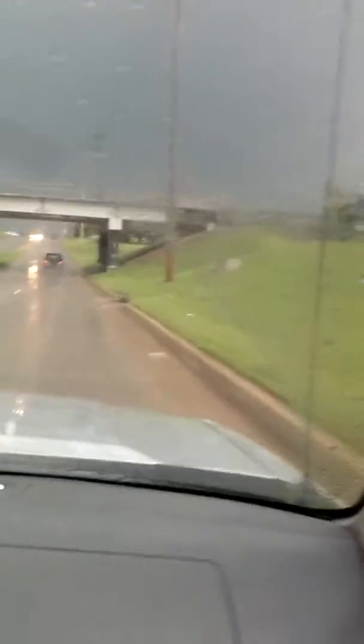Let's go to the storm tracker. And there it is, power flashes. Let's go back. You saw the power flashes. It's just the core of the tornado on the east side of Interstate 35 right now. There it is, still back in there.